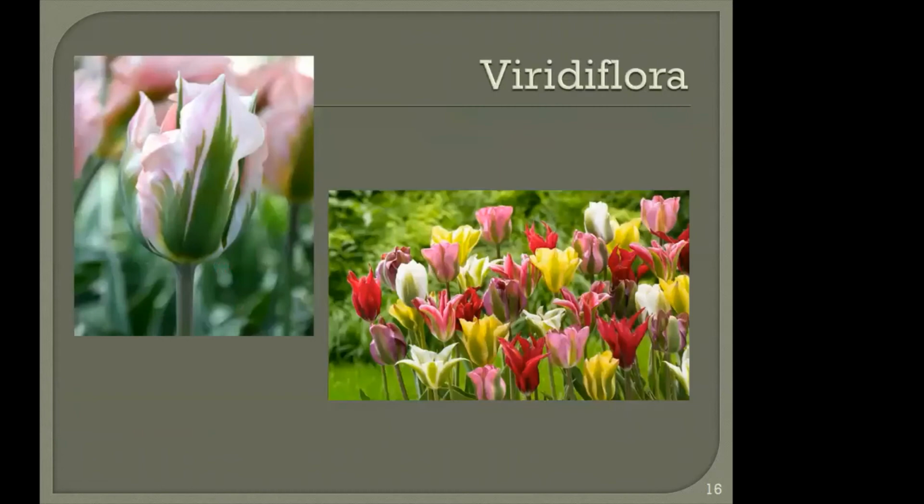Viridiflora is sometimes referred to as the green tulip. You see on the petal that green color. It is available in many, many colors, but they all seem to have this green streak on the petal. It's a very interesting effect.